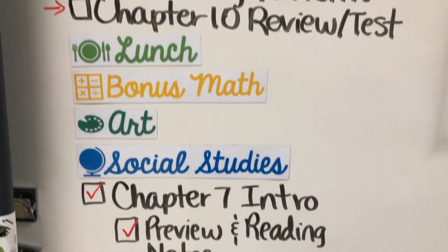So yesterday we were supposed to take a reading test, but because of the events that happened yesterday, as I explained, I moved it to today. So we started with our weekly language review. We did both Wednesday and Thursday. So tomorrow they'll take their weekly language quiz for this week's skills. And then they took their Wonders Unit 4, Week 5 reading assessment, which went over poetry, connotation, denotation, and theme.